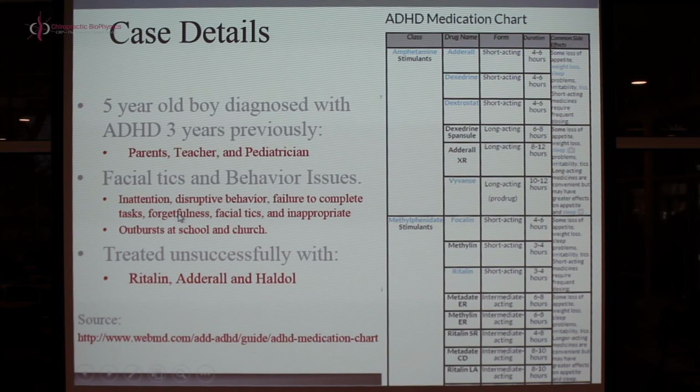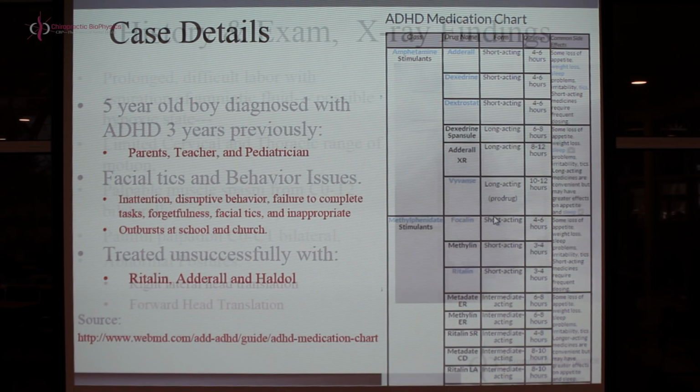Here's the deal. This kid is unsuccessfully treated for 3 years, still on the medication. He's got inattention, disruptive behaviors, failure to complete simple tasks, forgetfulness, facial tics. Okay? We don't know if that's medication induced or not. Inappropriate outbursts at school and at church. Okay? And here's the WebMD link for this if you want to look it up.